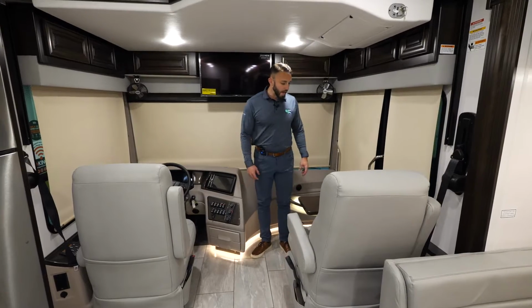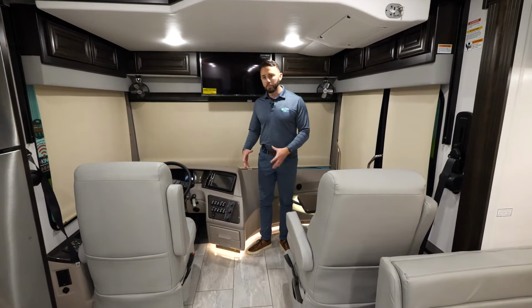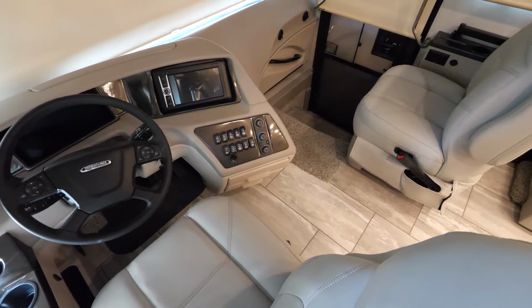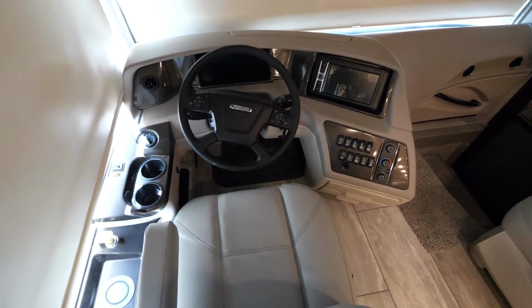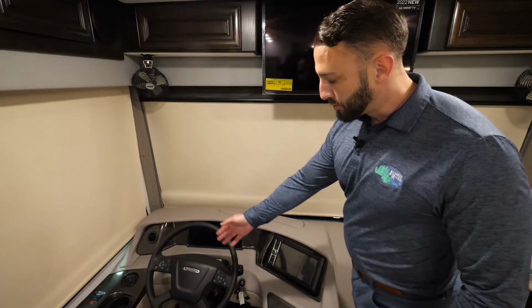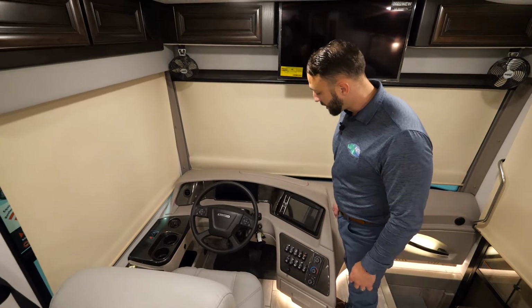As you come into the cockpit here of the Berkshire 40F, you're really going to have a nice big open area, but really I would say the emphasis is that we wanted to create more of an ergonomic automotive style of a cockpit dash and whatnot. So for the driver aspect over here, you're going to have a lot of hands-free controls here that ties into the OptiView digital screen from Freightliner.